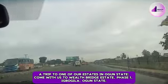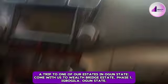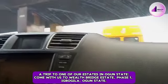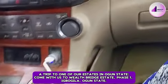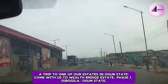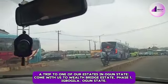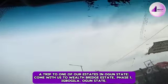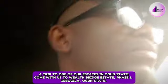And then from Pangpa, you take another one. This time it's more like a Sienna, you take a Sienna bus going to Ilaro. I think I pronounced it well, Ilaro. And then from Ilaro, you now take a bike. I think that place you can only get to via bikes. So you take another bike going to Igbogila Town, Okodudu Village. So that's basically how you can get to that particular estate if you're going via public transport.